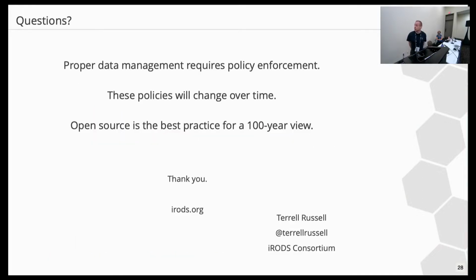Yes. So our assertions here are that if you want to do this the right way, you've got to have policy enforcement. That's the only way to do this as a grown-up, right? You can't do this willy-nilly or in the wild, and you also must expect and assume that these policies will change over time. Or you're going to have a tough day one day, right? These are the realities of our job. So with those two caveats, we think that open source is the right way. If you've got that 100-year view, this is the right way to do it. And that's what I've got to say. Thank you.